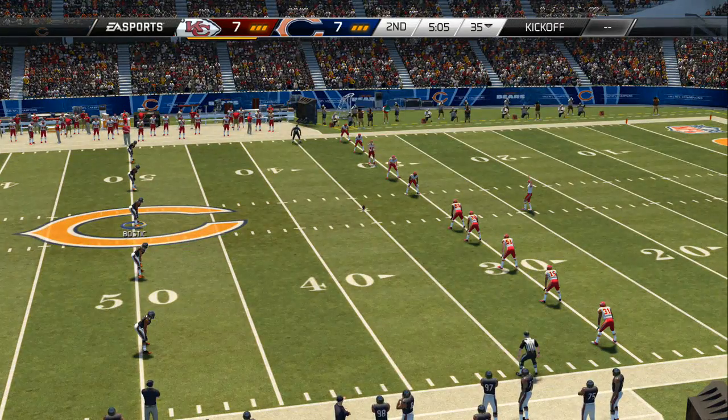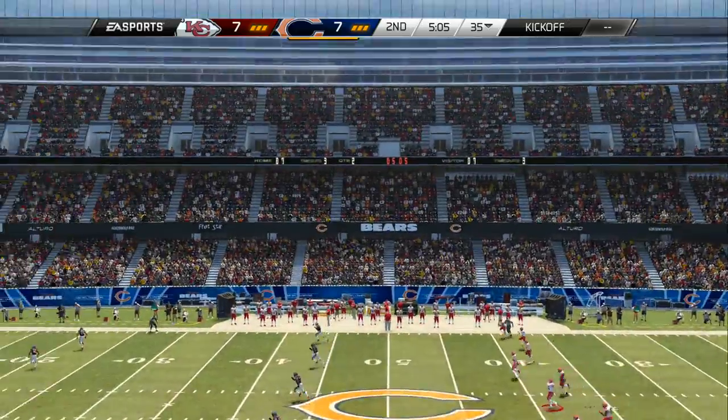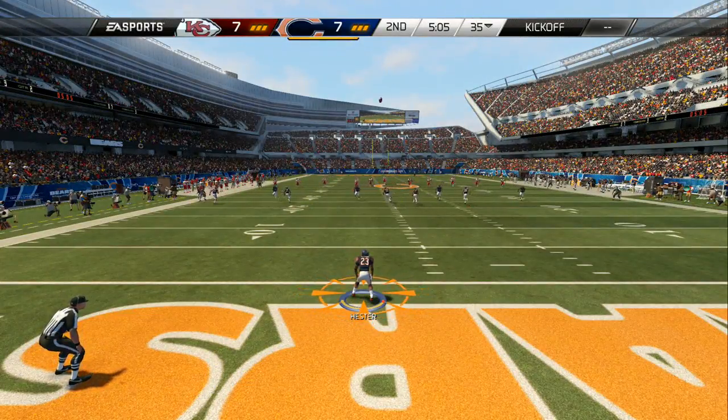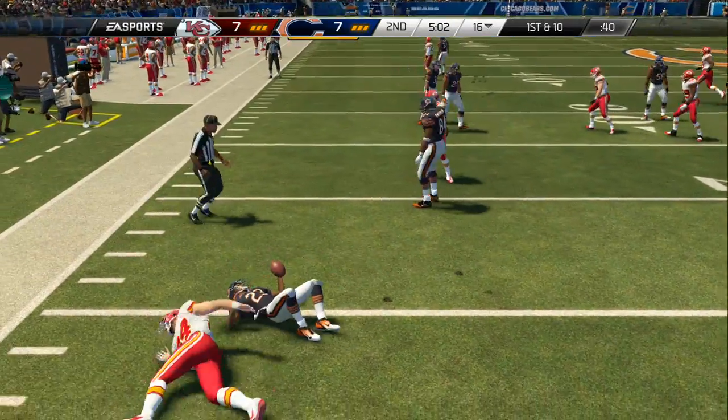The Bears are ready to return the kick. Spins away from the tackle.